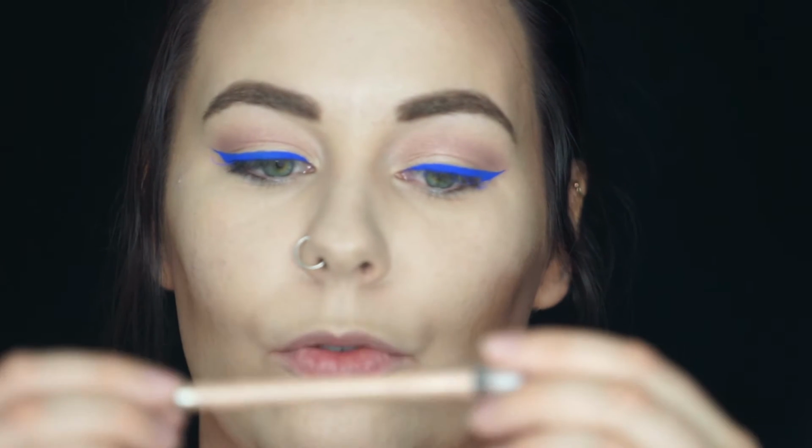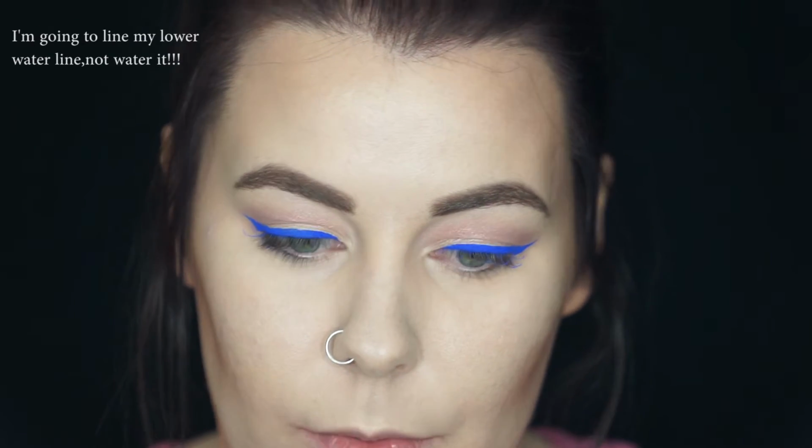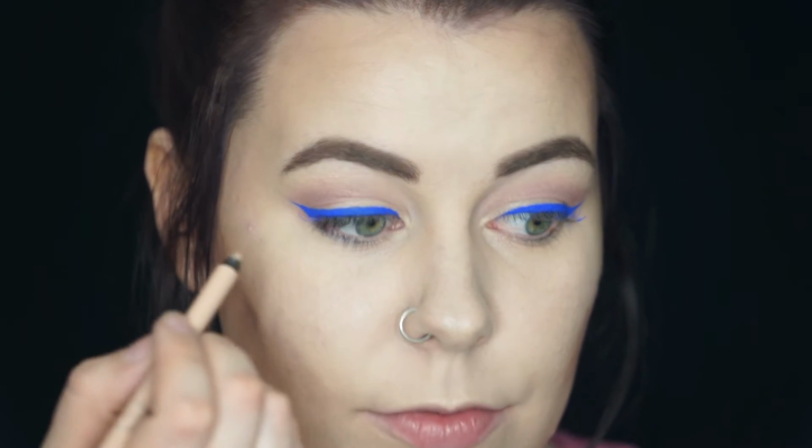Next I'm going to go in with the Rimmel Scandaleyes Waterproof Eyeliner in Nude. I'm going to line my lower waterline with those. With this thing.